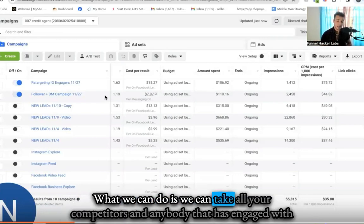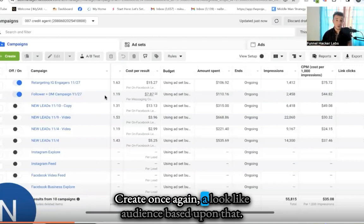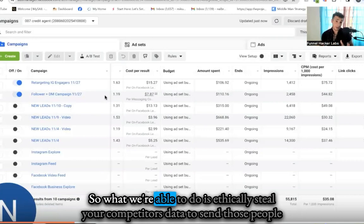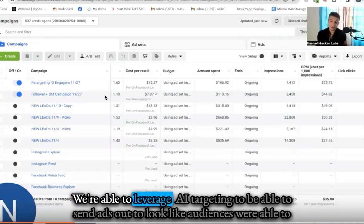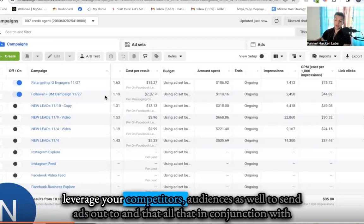We can take all your competitors and anybody that has engaged with your competitors, lead scrape them, and create once again a lookalike audience based upon that, or even just send those people ads directly. So we're able to ethically steal your competitors' data to send those people ads. And we can do this on Instagram, Facebook, TikTok, Twitter, LinkedIn, and YouTube as well. We're able to leverage AI targeting to send ads out to lookalike audiences, and we're able to leverage your competitors' audiences as well.